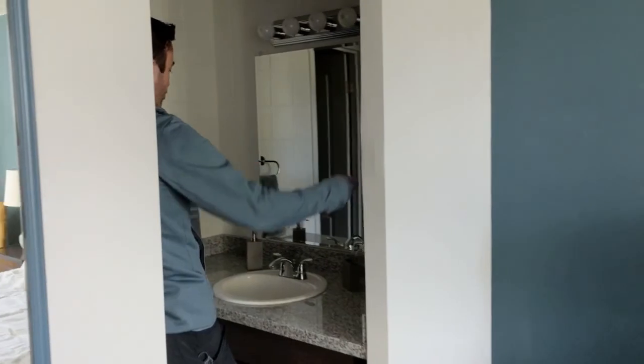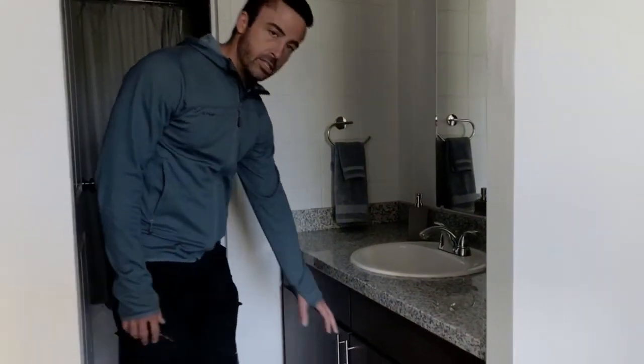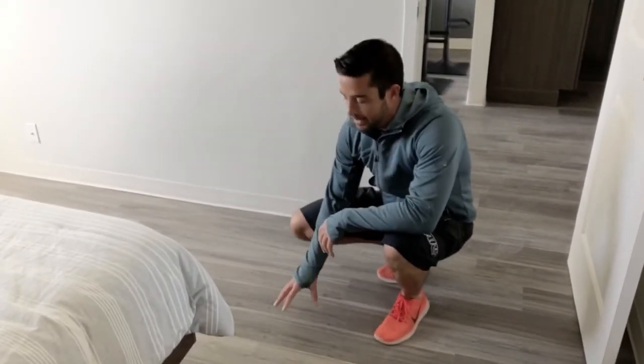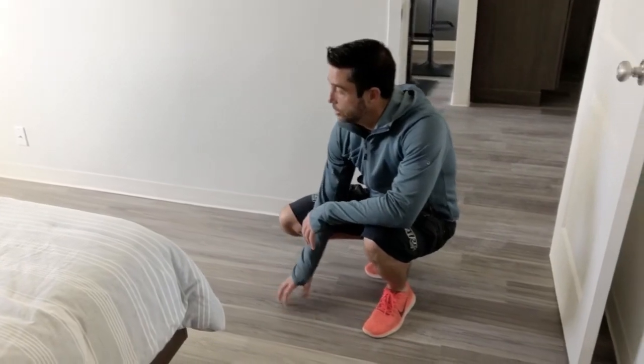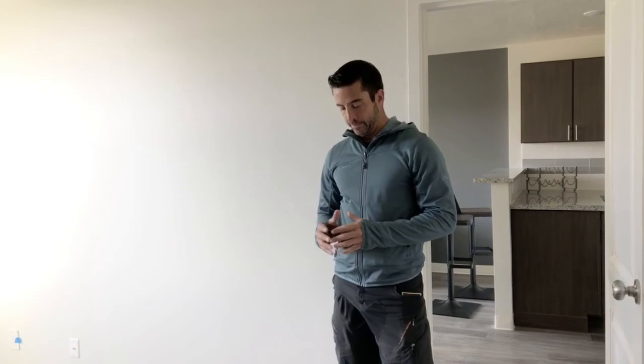Following me into the bathroom here, all new vanity, same granite that you saw in the kitchen, same cabinets you saw in the kitchen, very basic lighting system. So if you look at this floor here, this floor is a lower flooring. It's a full floating floor. It's not glued to the ground. It doesn't show the inconsistencies that a glued down floor would show, and it manages traffic very, very well. It's got a good 10-year lifespan, and we have seen the best longevity with it.